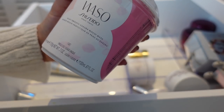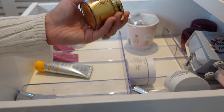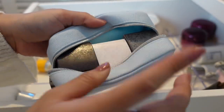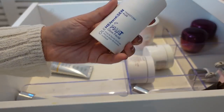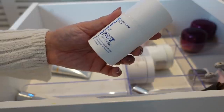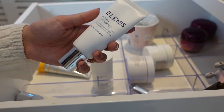This is a Shiseido Moki face mask. How cute. I'm actually gonna keep this and maybe do like a cute little TikTok or something. Oh, I've got lots of cute minis in here. I should be able to finish all of this. I just found the Fat Glow Facial. Oh my god. Okay, I'm gonna try to use this and finish it. The Papaya Enzyme Face Pill.